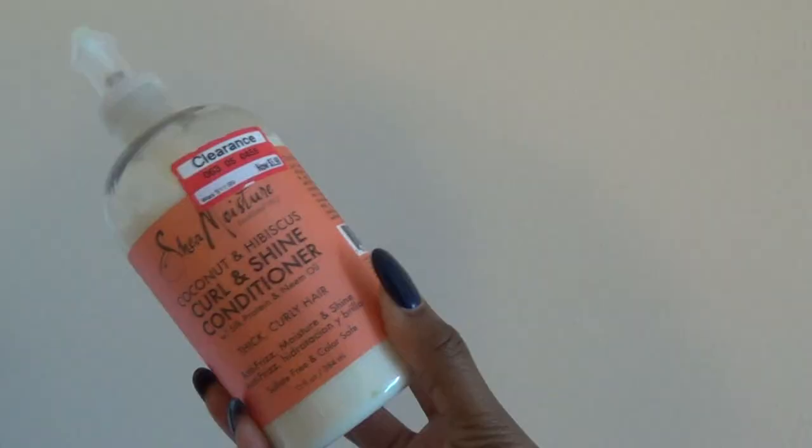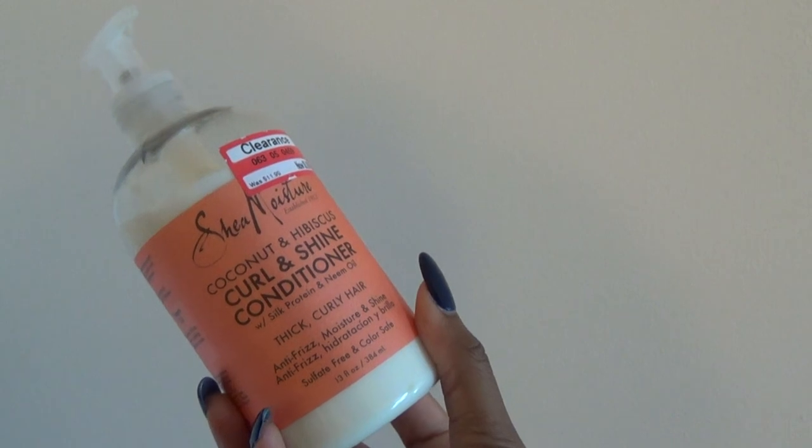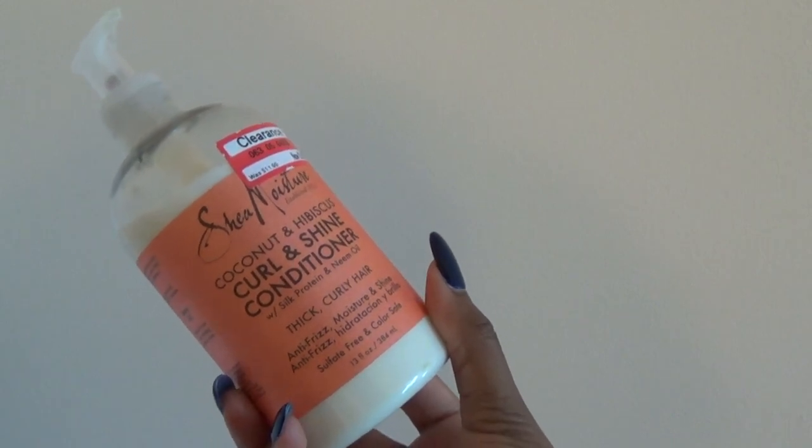The next thing I picked up from the Shea Moisture line is a Curl and Shine Conditioner. I used this recently and I really like it. It's good that it has a pump, so it's easy to use in the shower. It was actually on sale at Target for $5.98, and that's one of the main reasons I picked it up, because I was like, it's on sale, so I might as well pick it up.